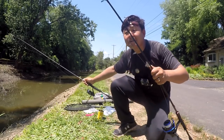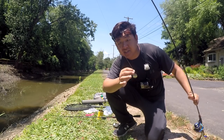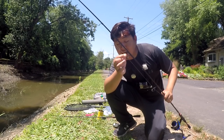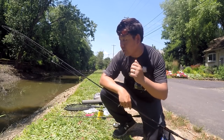When it comes to the rig, like I said, no secret. It's a sliding sinker setup with a 1/2 ounce egg sinker, a little swivel, and then just a little size 8 Gamakatsu octopus hook. I'm gonna bait each hook with about 2 to 3 kernels of corn, throw it down there.